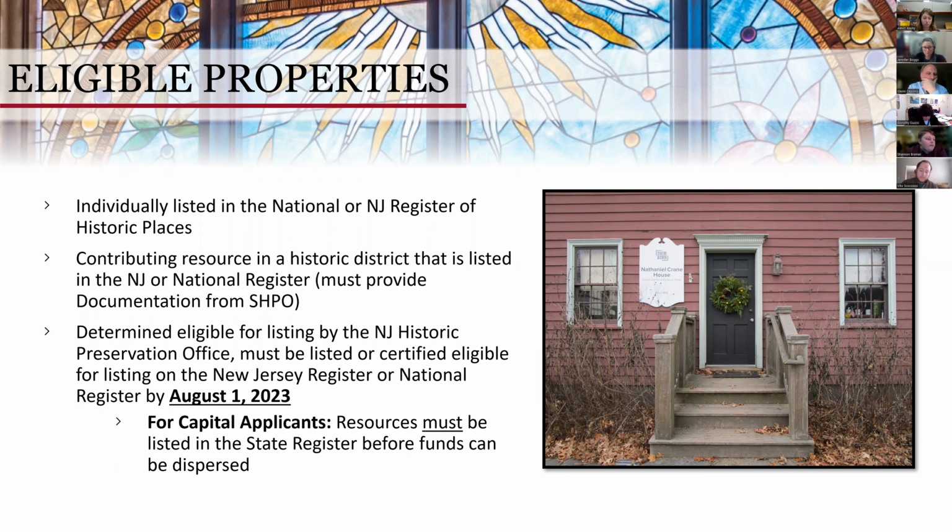The final category of eligible properties is any that have been determined eligible for listing by the New Jersey Historic Preservation Office. They must be listed or certified eligible for listing by August 1st in order to qualify. It's recommended that you reach out to HPO by the beginning of March to get the ball rolling towards getting that certificate of eligibility, or COE, sooner rather than later if you do not already have one. For our capital applicants that are applying with the COE, you will still be considered eligible for the capital grant. However, the resource must be listed before any funds can be dispersed.